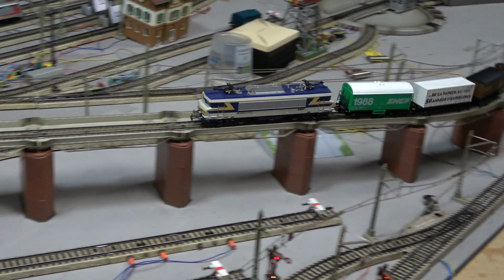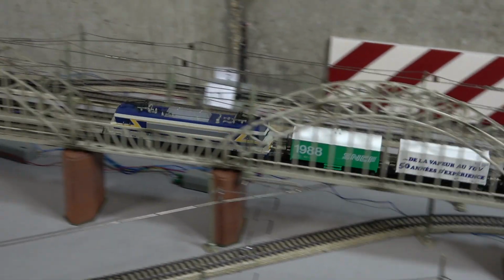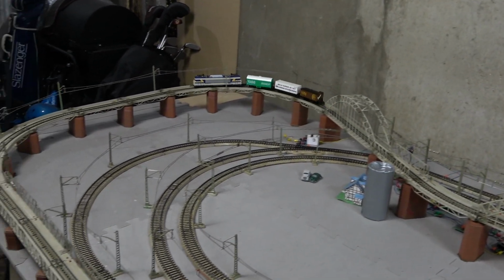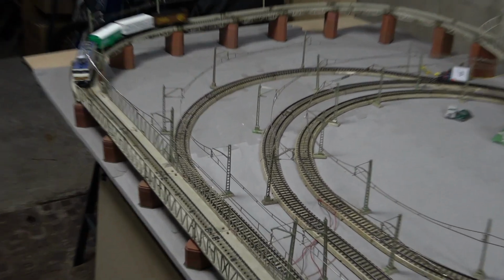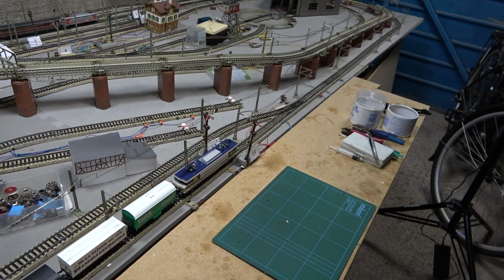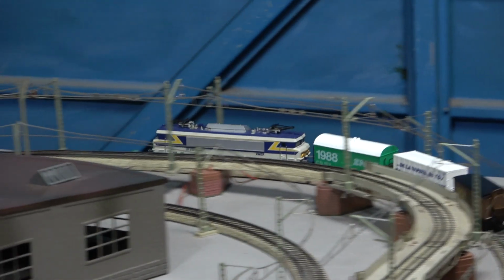It just shows that the model has been nicely serviced. All the BB class locomotives of Märklin are very good pullers normally, so there's no reason why this one shouldn't be the same. And we've completed the first round. So I'm going to leave you for a bit with a few impressions of the model in action.